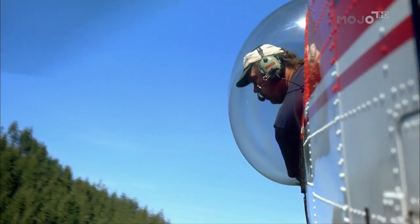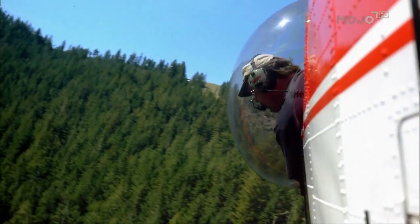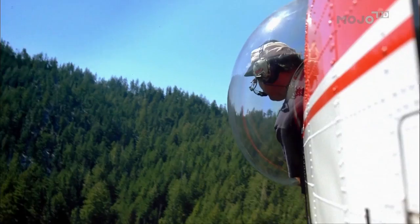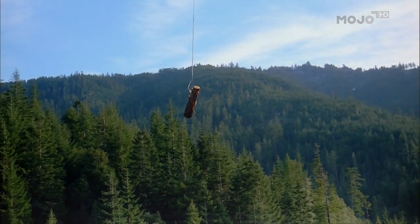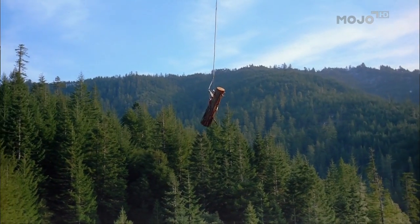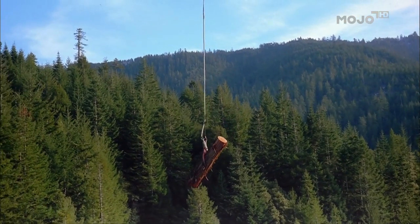The unique thing about this helicopter is that when we take off of the ground, we're approximately 22,000 pounds. We're rigging them for about 26,000 pounds. So the load actually weighs more than a helicopter. It's exciting and harrowing all at the same time.